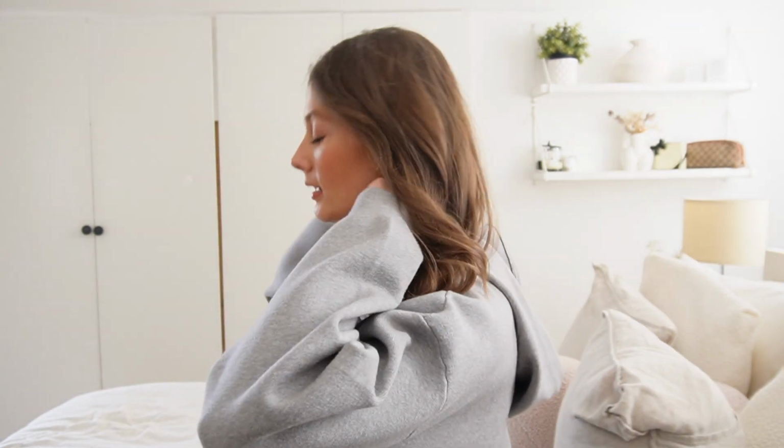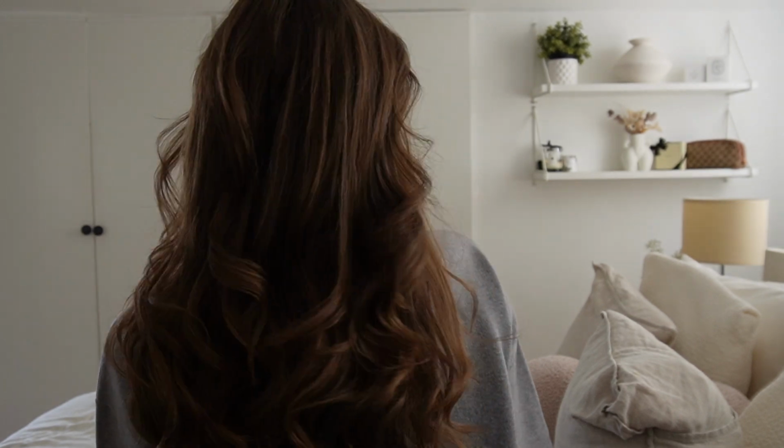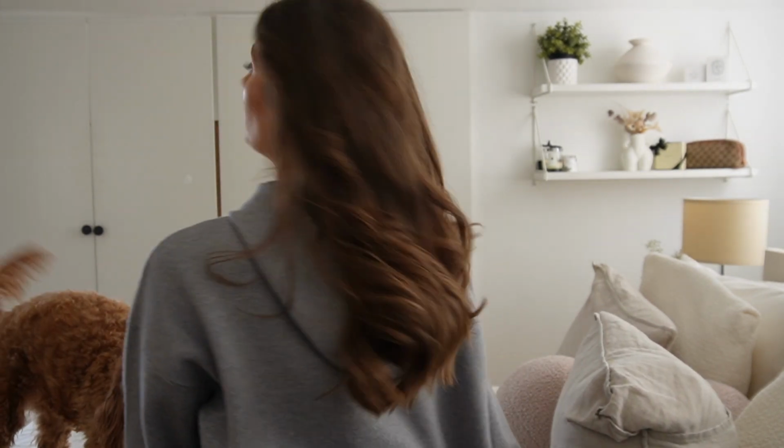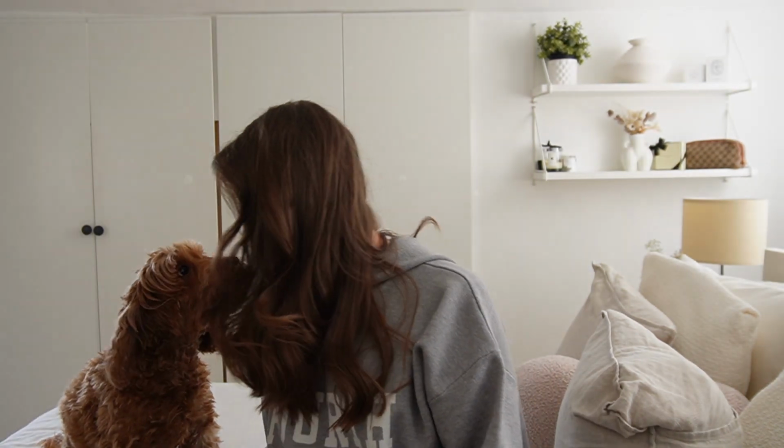So let me just turn slightly and show you guys from the back. You can see the waves that this wand creates are beautiful. Hopefully you can see that okay. It's probably got a bit dark.